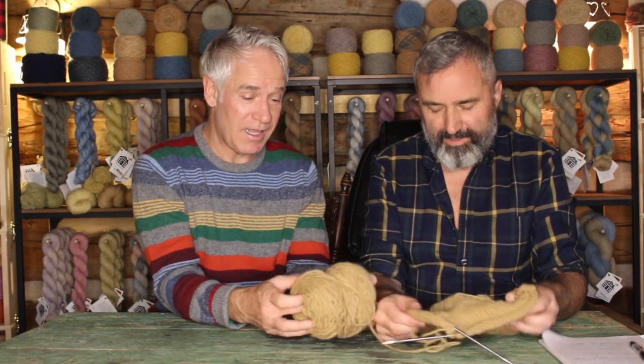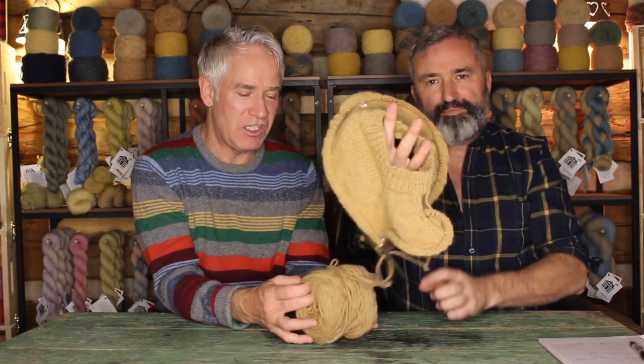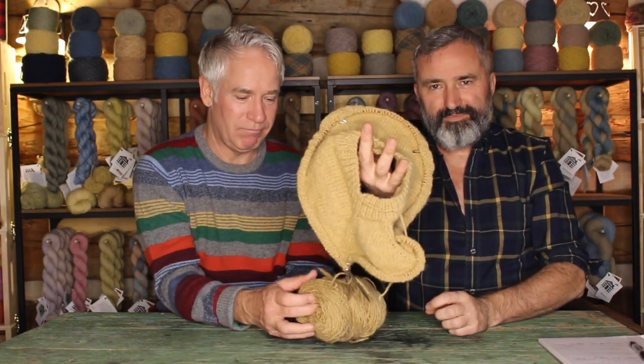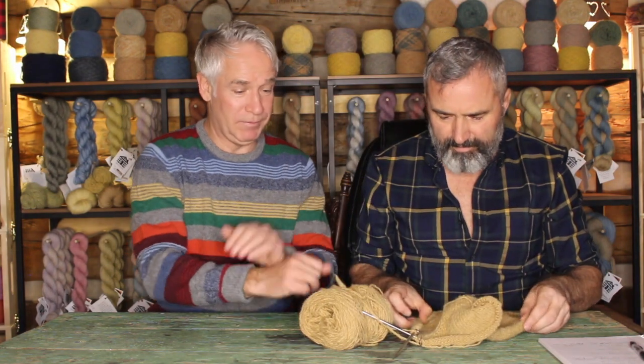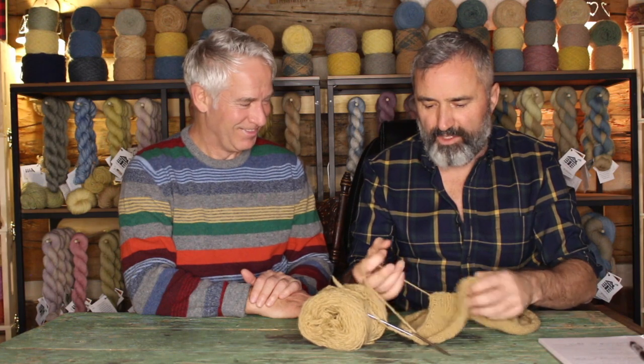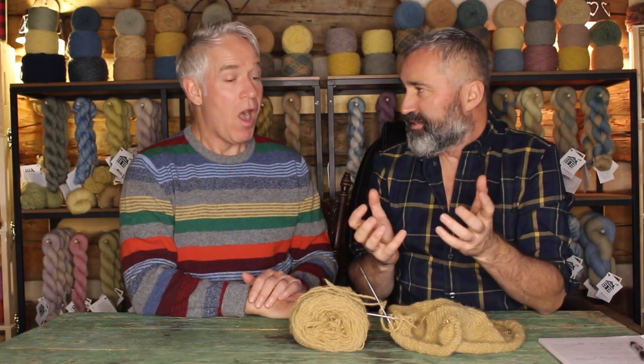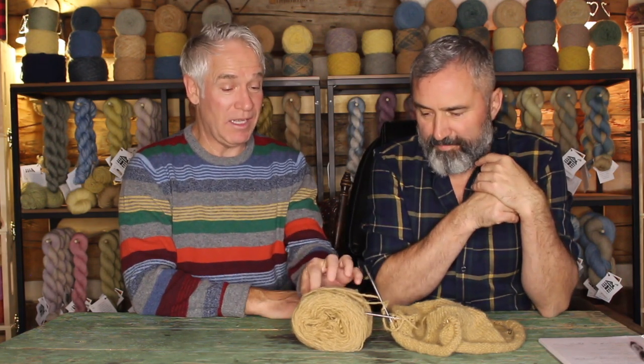You said it looks vintagey. It does. That's what I thought. It looks like it's going to look like some kind of a very vintage color sweater. And it's soft. It's golden. What I think it looks like is the color, I would call it almost like a camel jacket. It almost does look like camel.